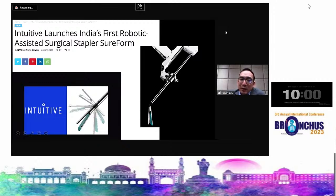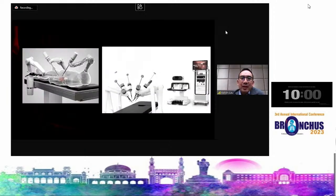And of course, these new robots are different from the Xi because none of them could fire a stapler. And for us, it makes no sense whatsoever to adopt another new robot just to put a stapler in manually. The most delicate part of the operation, an assistant who has no control of, to fire a stapler in a segmental vessel, not good.